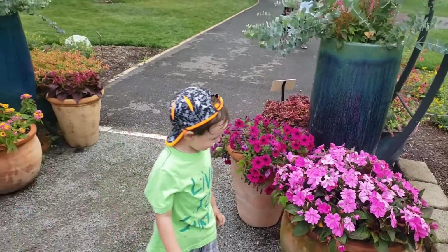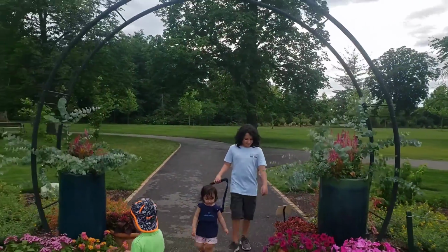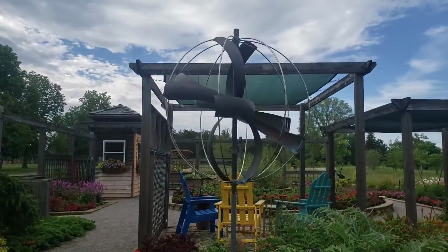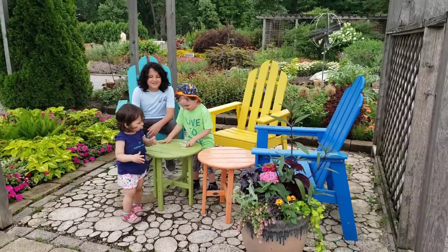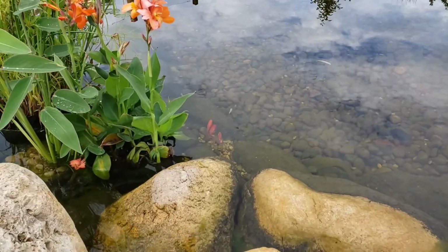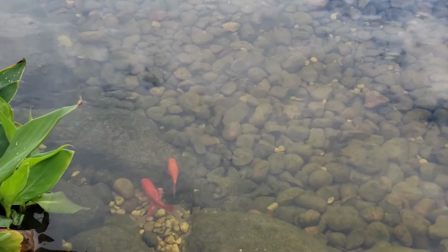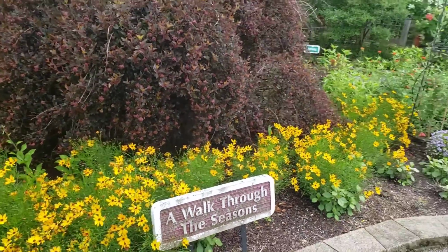We're in the Idea Garden, and they just redone it, and it looks so beautiful. Hi, Alex. Yeah, right there. They have goldfishes. They're right there. Here you can walk through the seasons.